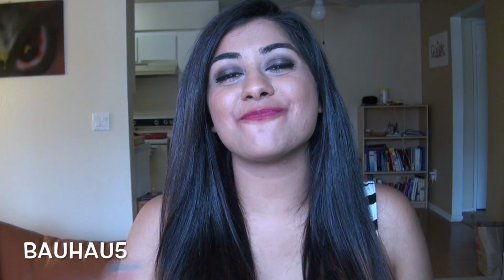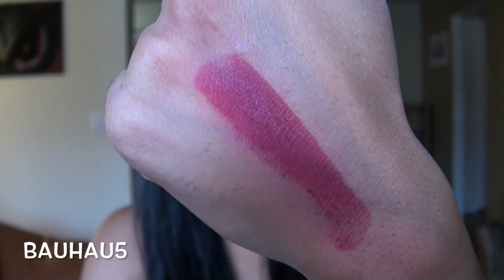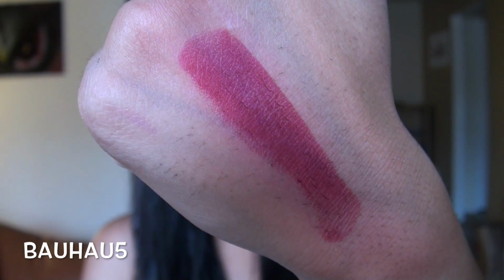This one is a matte finish, berry toned, actually just a true berry in my opinion. It's not too red toned, it's not too purple toned. It is just the perfect berry lipstick, and I absolutely love it.